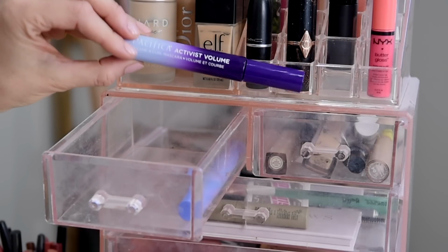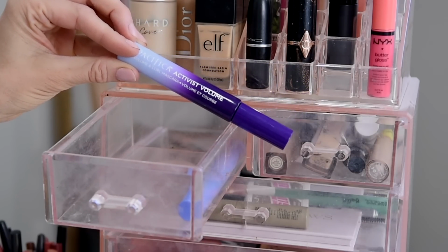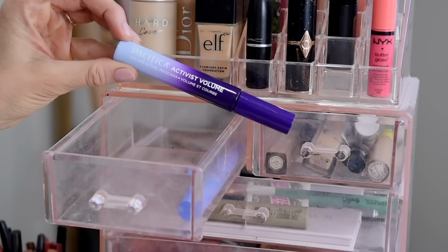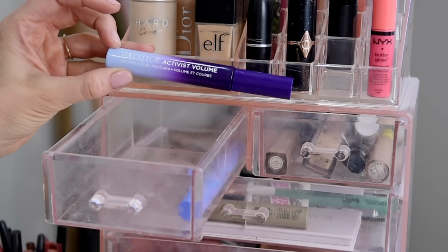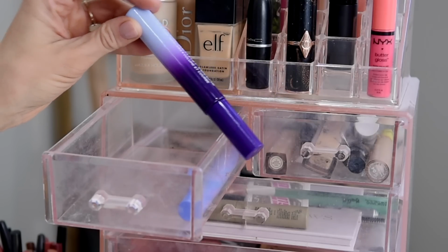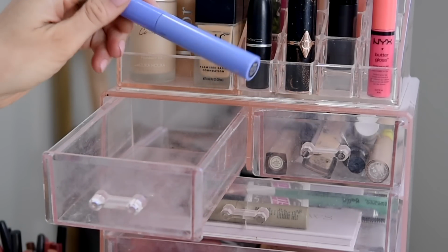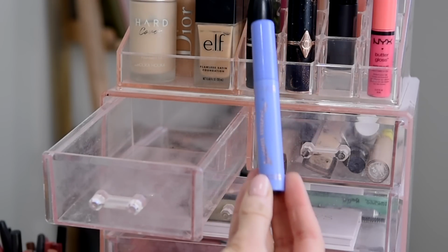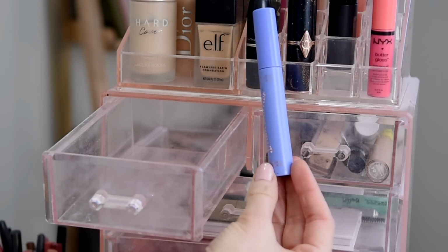I'm still playing around with the Pacifica Activist Volume Mascara. I like it. The brush is kind of weird, like it's a weird shape, but I like what this does for my lashes. It seems to be pretty water resistant to minor watery eyes, and it seems to remove pretty easily, and the packaging is really beautiful. And then last but not least, I've got my Dream Warrior mascara. I'm loving this mascara. It's a great drugstore one. Gives really good volume and length and good lift to your lashes as well.